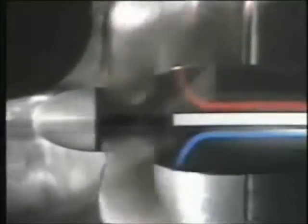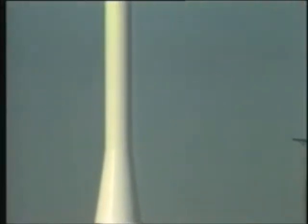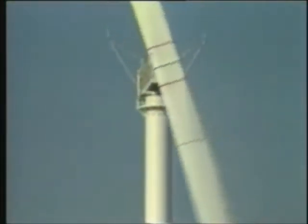The expertise used to make airplane propellers better has also been applied to powerful wind turbine electric generators, including some of the largest in the world.